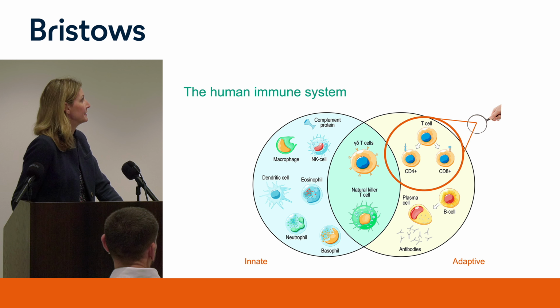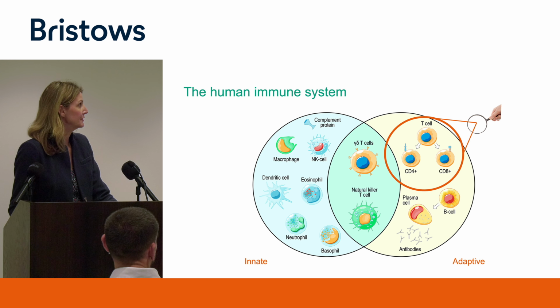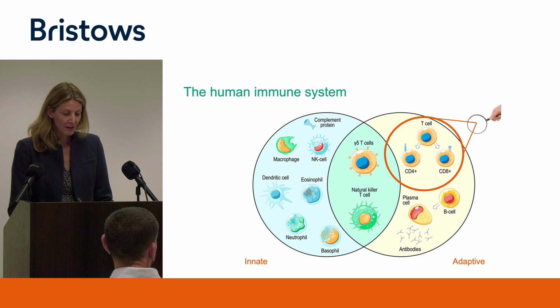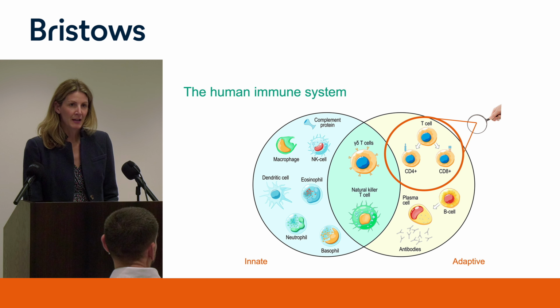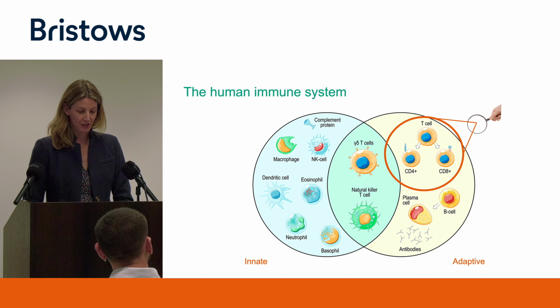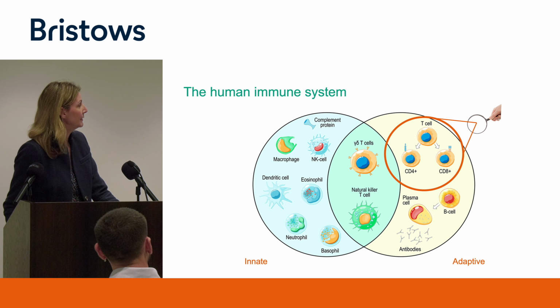On the other side of the slide, we have the adaptive immune system. That's a far more specific system. It's a little bit slower to react, but when it does react, it recognizes a specific antigen. And on that basis, it can be quite targeted in its response.